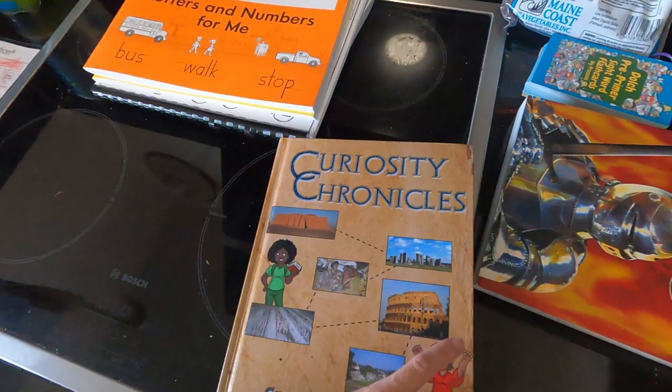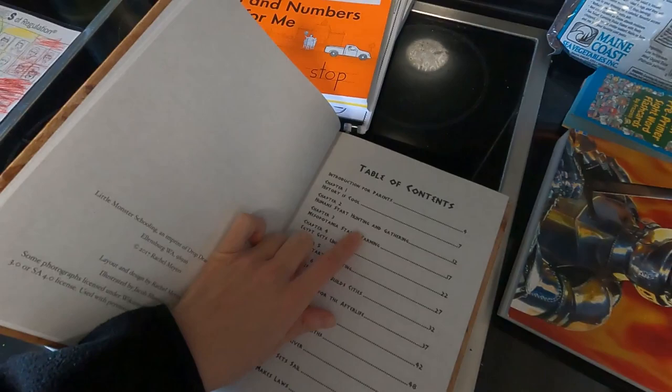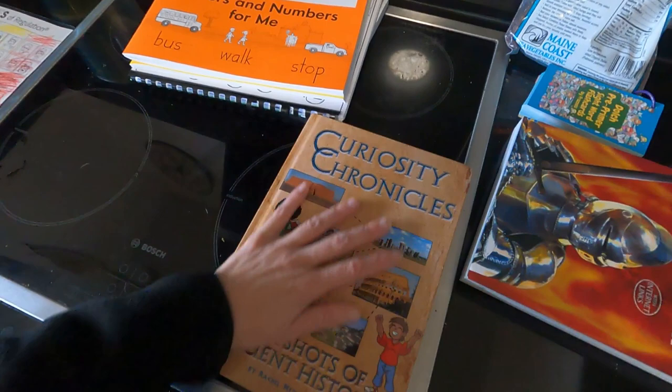So let's look right here though. This is what I like. I did clean for you people, I swear. I like the Curiosity Chronicles because it's short. Look, so start hunting and gathering. Mesopotamia starts farming. Egypt gets united. This is not in any particular religion. It discusses all of them as they come about. So this is what I like.